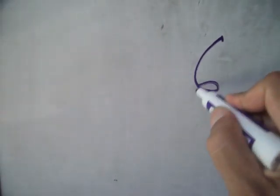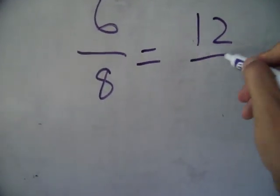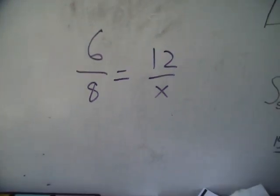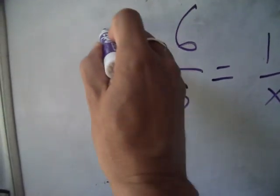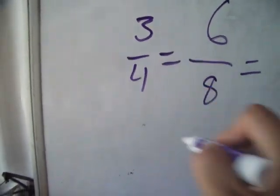That's why you want to reduce it. So I'm going to say, I have 6 to 8 is the same thing as 12 to, I don't know, 16. But it's got to be 16. How do we figure that out? Well, we do our simple reduction here, and we see that this is the same as 3 to 4.